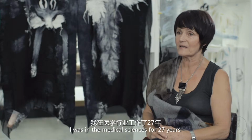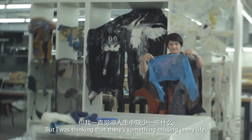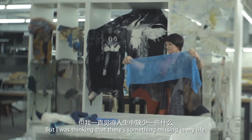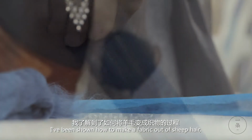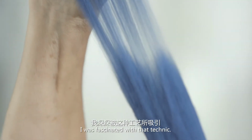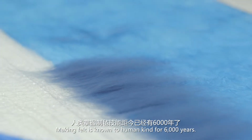I was in the medical sciences for 27 years, but I was thinking that there is something missing in my life. And once I've been shown how to make a fabric out of sheep hair, I was fascinated with that technique. Making felt is known to humankind for 6,000 years.